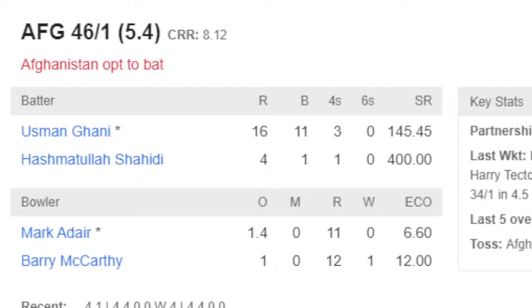Looks like they are making a change in the field here as long on goes out. And that deep cover that you're talking about, Alan, comes into the ring. Wouldn't be surprised to see him go full and straight here.